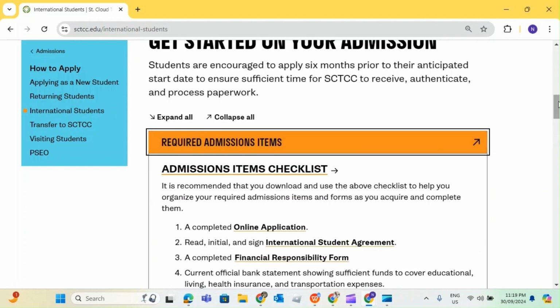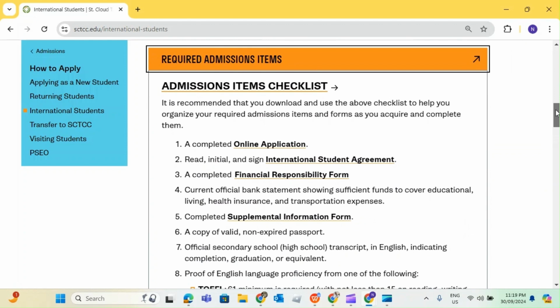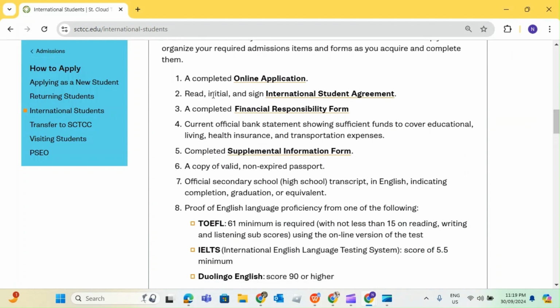Now when we go to the checklist for admission item, you see that they need you to complete this online application form. And you also need to read, initial and sign the international student agreement because you need to show that you are really ready to study in the US. You're not gonna just come to the US and gallivant and do some stuff.